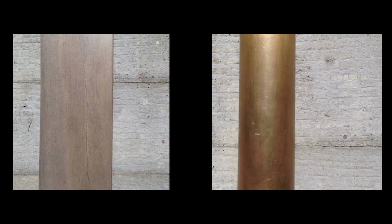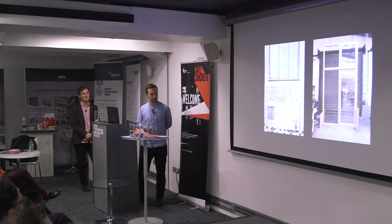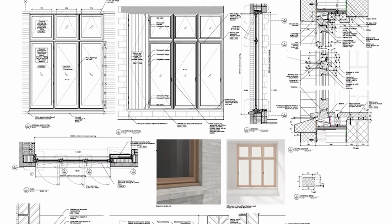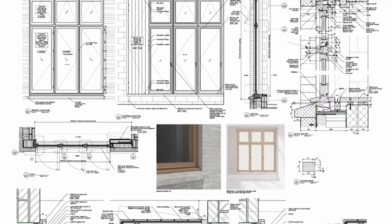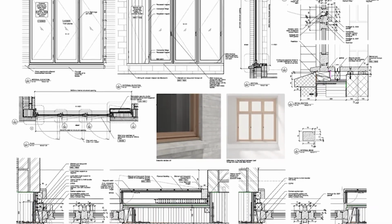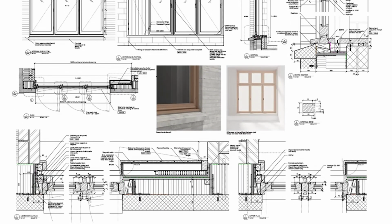We did all the windows and shutterings and doors out of bespoke joinery. This is a prototype for a 2-story window that the joiner was actually very reluctant to make because he thought it would never work, but it did in the end, so it was great. We detailed absolutely everything, so we had to take all the responsibility because the joiner was not on board with it. So something we were very happy to do.